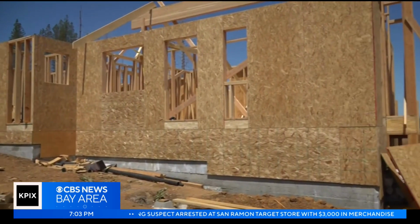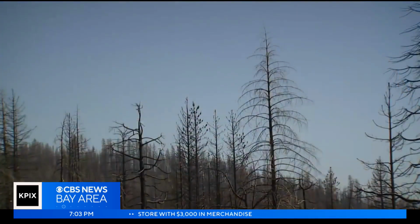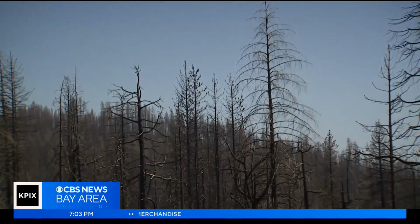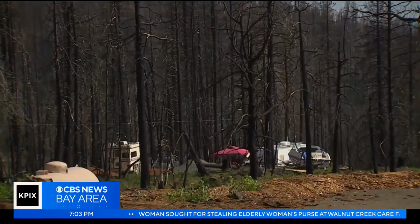You know, I want a place I can lay my head, I can take a shower. So there is an effort to help restore some of what was lost. This weekend, a volunteer group plans to plant 1,000 pine trees in the El Dorado National Forest.